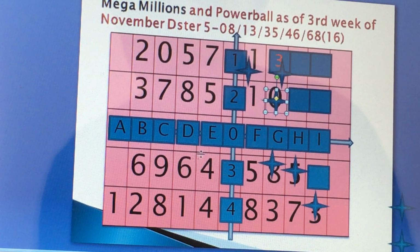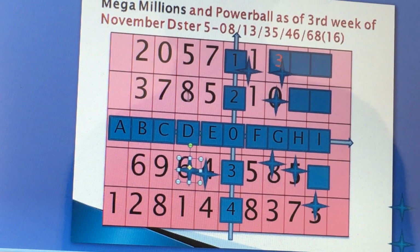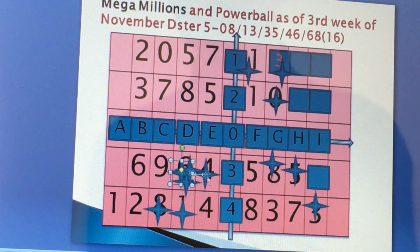46 is also in the Dster on the bottom. So right now it's still all spread, but at least quadrant 1 is not used. 68 is on the bottom. See, you see it? One coordinate is already used twice. And then quadrant 3. And now we have 16 on the bottom. So again, 16 is also on quadrant 3. So we have 3 coordinates, one coordinate used 3 times.